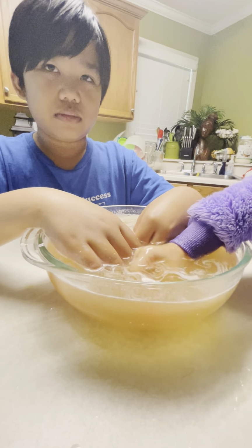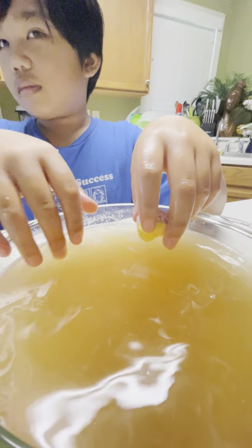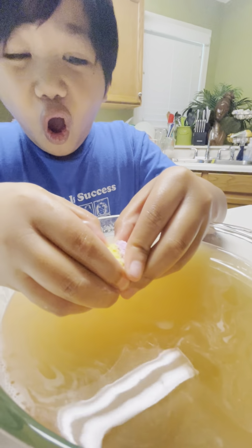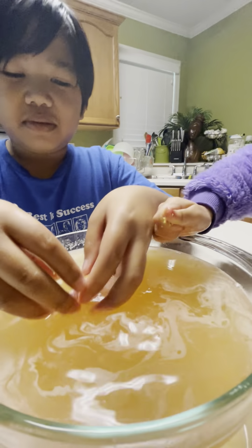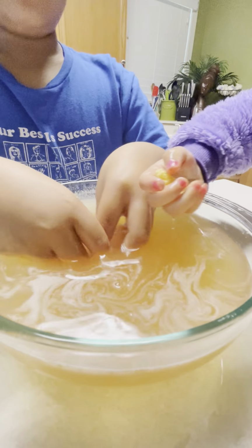Is it already melt? Not yet? Let me see. Can I cut it? Yeah, cut it. No, just squeeze it. You don't have to cut. Give the yellow to Haley, so that Haley will squeeze it. Give it to Haley. Squeeze it, Haley. It looks like pee. Yeah. The water.